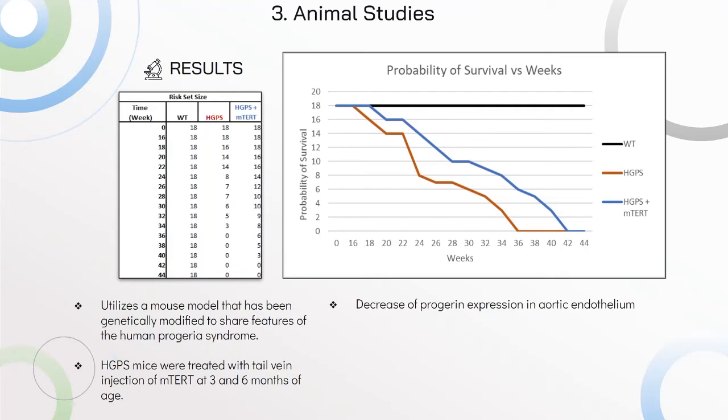I made this line graph using the experimental data provided from the article to help demonstrate how the probability of survival increased for the MTRT treated mice versus their untreated counterparts. And as you can see, it is very clear that the treated mice were able to survive for several weeks longer than the untreated HGPS mice.